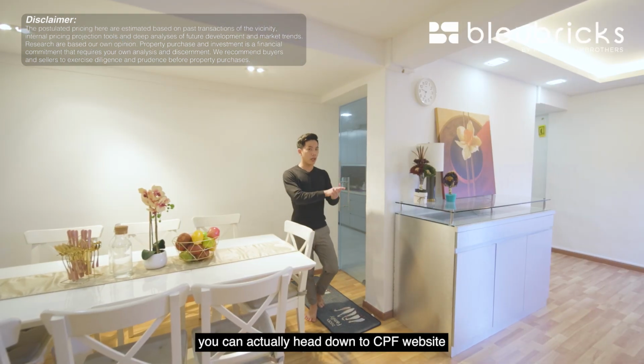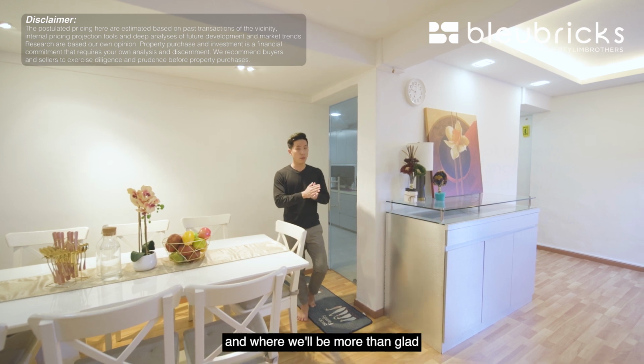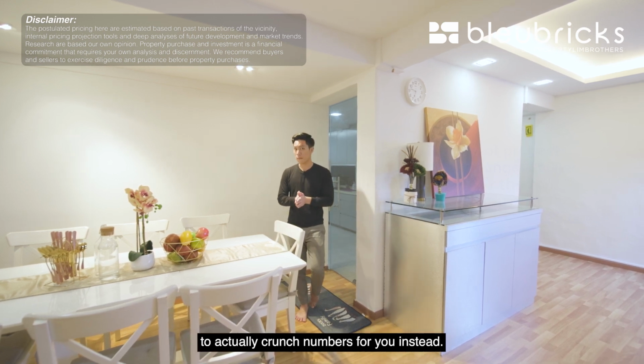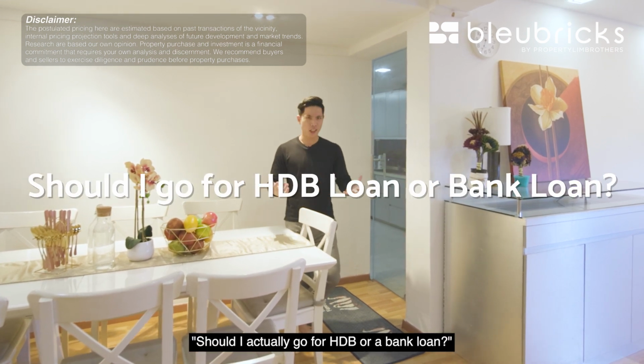To calculate this, you can head to the CPF website and use the CPF usage calculator, or you can just drop us a text and we will be more than glad to crunch the numbers for you instead. Another question that most HDB buyers have is, should I go for an HDB or a bank loan?